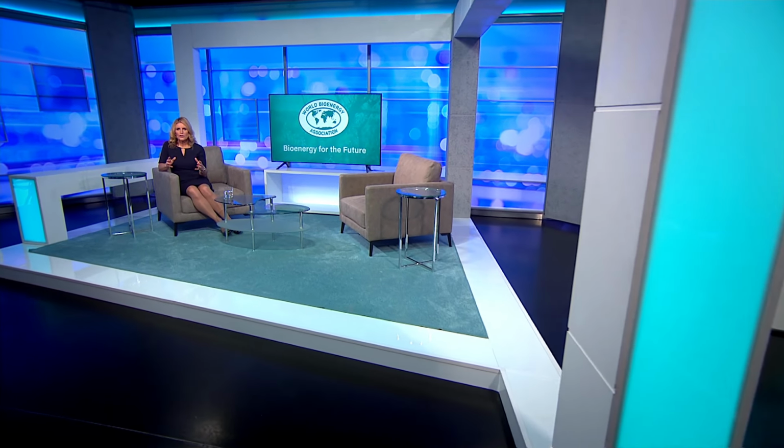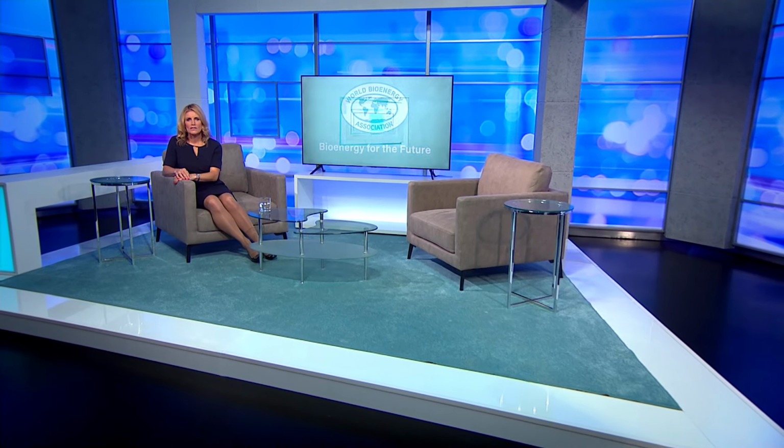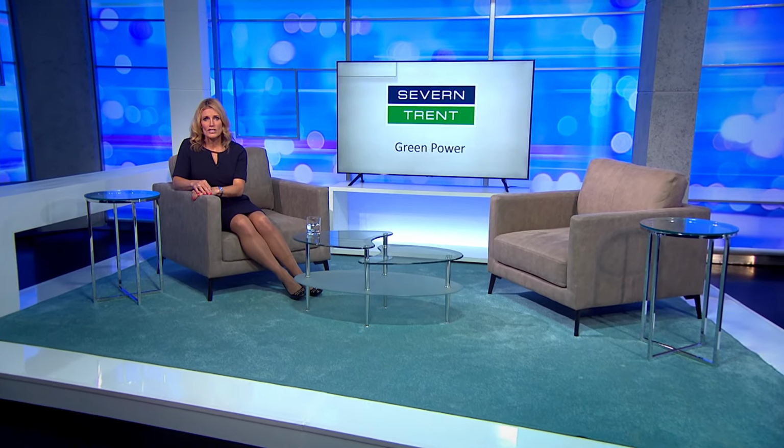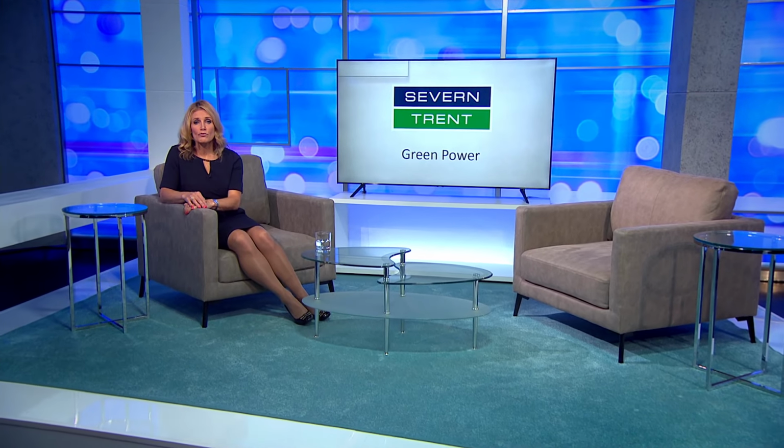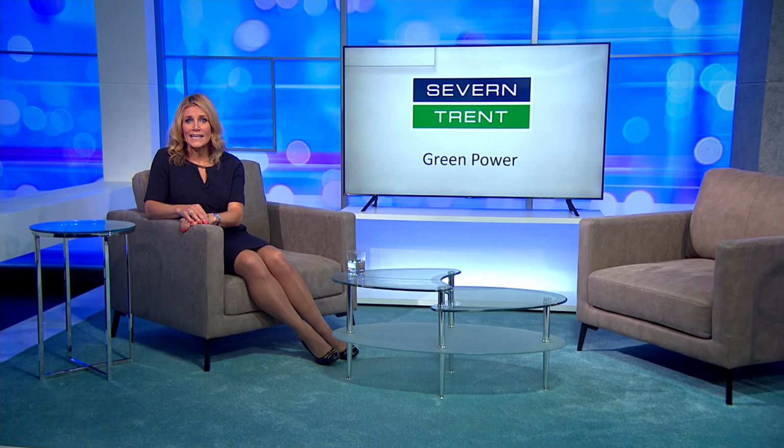If food waste were a country, it would be the third largest contributor to greenhouse gas emissions. But Severn Trent Green Power is eliminating some of these emissions by converting food waste from right across the UK into energy that sustainably powers and heats local communities. This closed-loop approach to food waste recycling puts them at the heart of our developing circular economy.